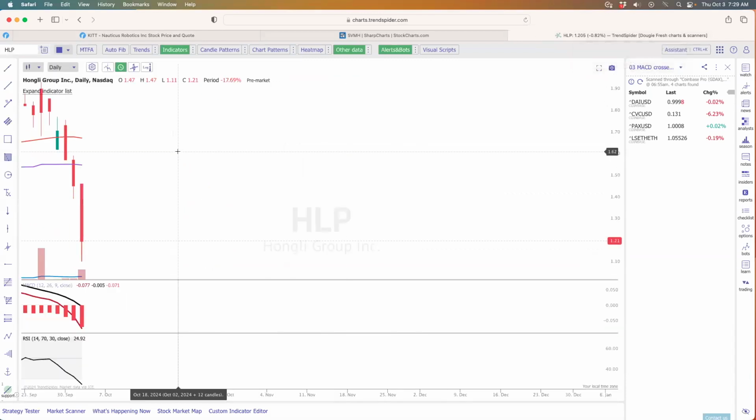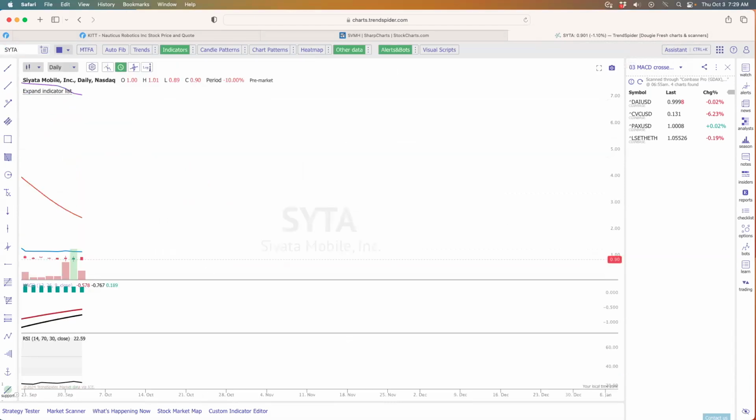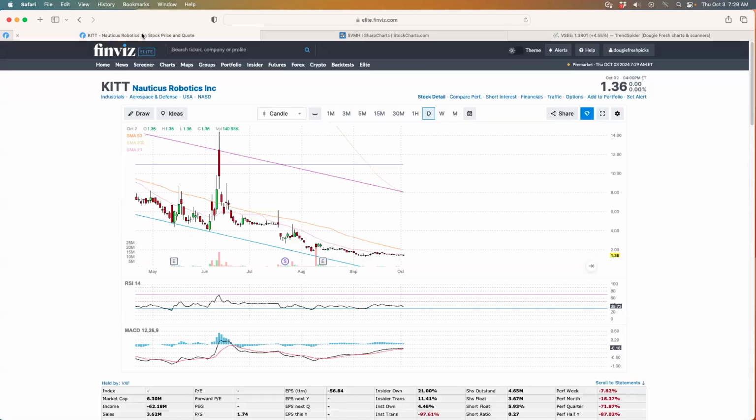There's a bunch on here. That one's just pulling back there, yesterday's date. And I did fly through some of these earlier, so I kind of know what's going on. SYTA was looking good to try to set up there. VSEE, let's look at that. That one was looking all right. Let's take a look at VSEE.